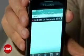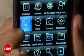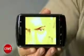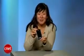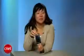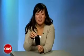Other goodies include GPS, a 3.2 megapixel camera, and a pretty robust multimedia player with a 3.5mm headphone jack, which we're always happy to see. Obviously, the Storm has a lot, and it's a great value at $199.99 with a 2-year contract. It definitely gives the iPhone a bit of a run for its money in terms of features, but I think as far as ease of use and web browsing, the iPhone still wins. Still, the Storm is very cool and offers pretty good performance, and it will attract both consumers and mobile professionals.